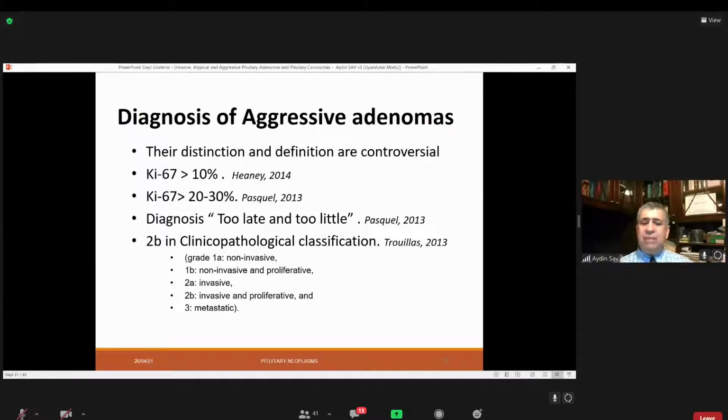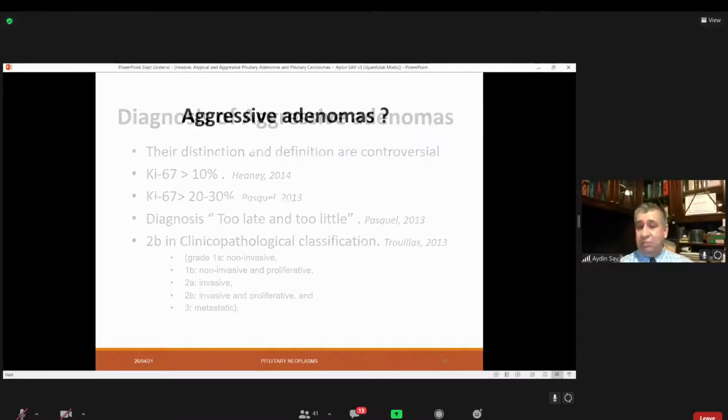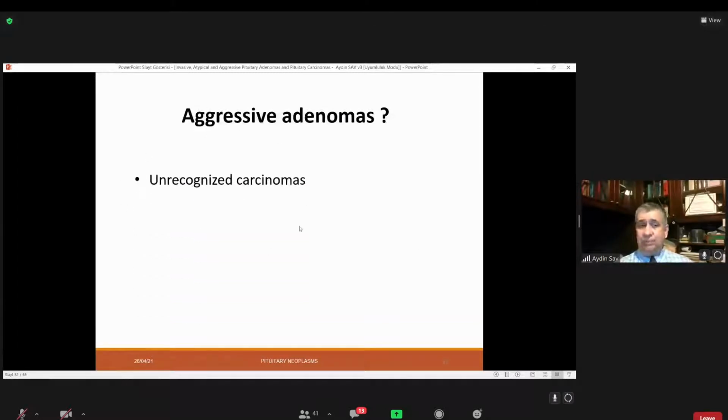1B is described as non-invasive but proliferative, 2A invasive, 2B invasive and proliferative, 3 is metastatic. Metastatic is no longer assumed to be a pituitary adenoma, it's carcinoma.